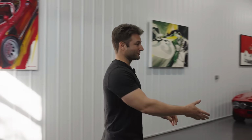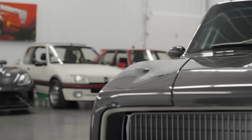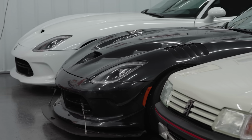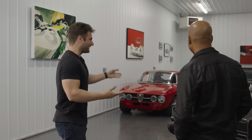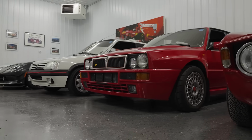Ralph, it is an absolute honor to meet you. Pleasure to meet you too, Rob. I'm a little overwhelmed, and in a good way. The ACR, or the Viper, that's something that, being from Detroit, I know you for, but I want to learn a little bit more about all these other unique cars.